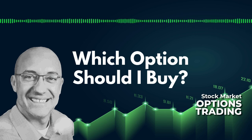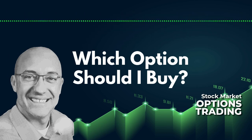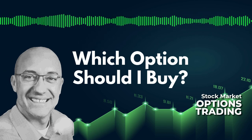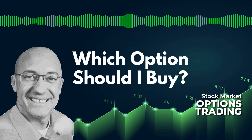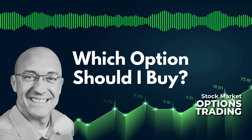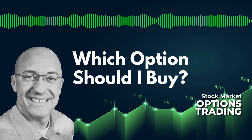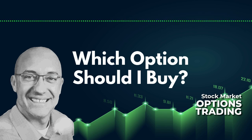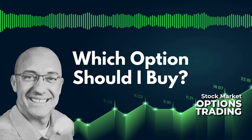Why are those deltas different? What does that mean? Most of you probably know that the delta of an option is the amount the option will change in price if the stock were to move up or down $1. So a positive delta 90 means if the stock moves up a dollar, you would make $90 for that option. And on the other side of the spectrum, with a delta of 10, the option would only make $10 if the stock moved a dollar.